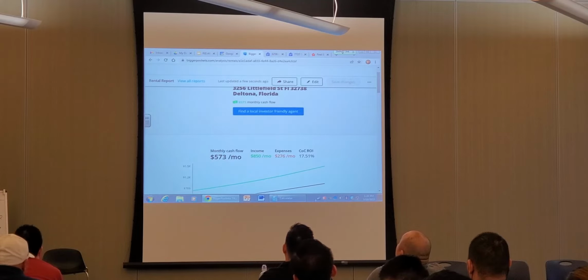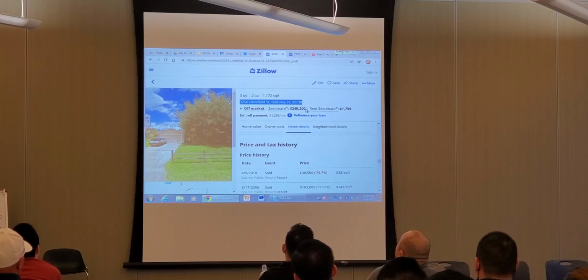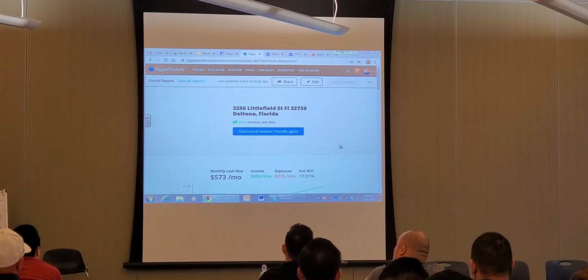So back then this is how much I was making. So let's turn to now. Let's say if I was to buy this particular deal now, and let's just go off whatever Zillow was pricing it at, the estimate at 240. Or let's just say the rent. Look how the rent increased. Let's go back. It's about 1800 right now.